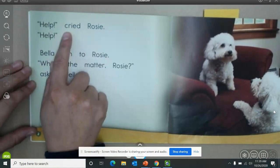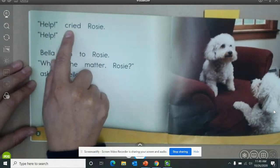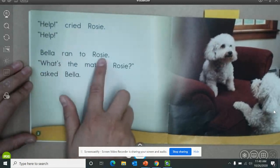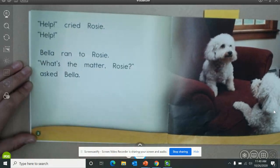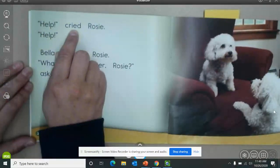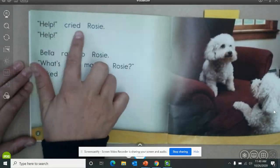Help. I cried. Oh, cried Rosie. Help. Bella ran to Rosie. What's the matter, Rosie? Asked Bella. Think of two powers I just used, first graders. I used sound power. I started in the beginning. I cried. And I'm using my pointer power.